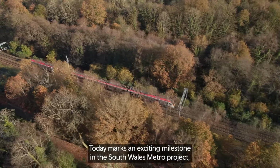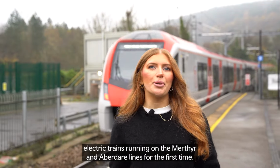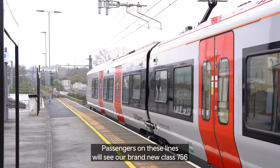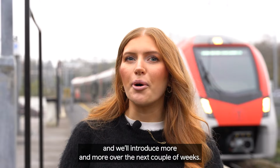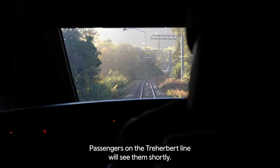Today marks an exciting milestone in the South West Metro project, with brand new electric trains running on the Merthyr and Aberdeen lines for the first time. Passengers on these lines will see our brand new Class 756s running on the network, and we'll introduce more and more over the next couple of weeks. Passengers on the Treherbert line will see them shortly.